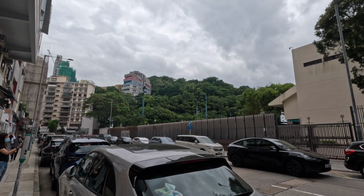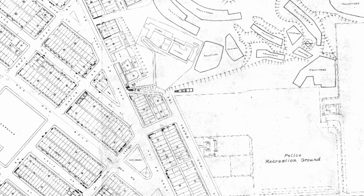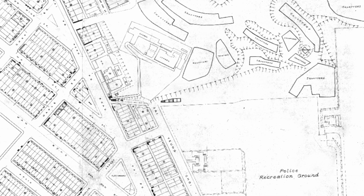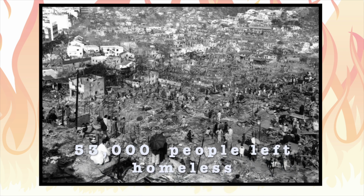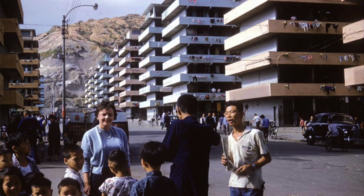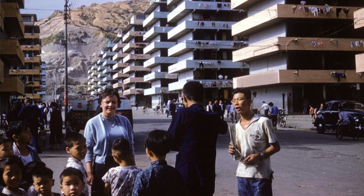Right behind the police club is a hill, and on that hill back in the 1950s was a shanty town at Shek Kip Mei, and on December 23rd, 1953, that shanty town with over 50,000 people living in it burnt to the ground. Only two people died remarkably, but 53 people left homeless. So Governor Grantham at the time put a housing project together and built new housing projects all over Hong Kong to rehouse not only these people, but people who were living in shanty towns all over Hong Kong which were susceptible to fire.